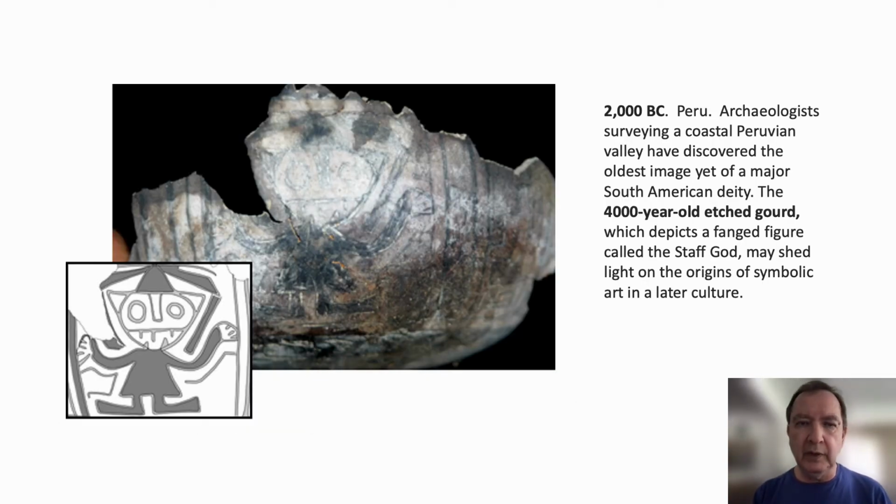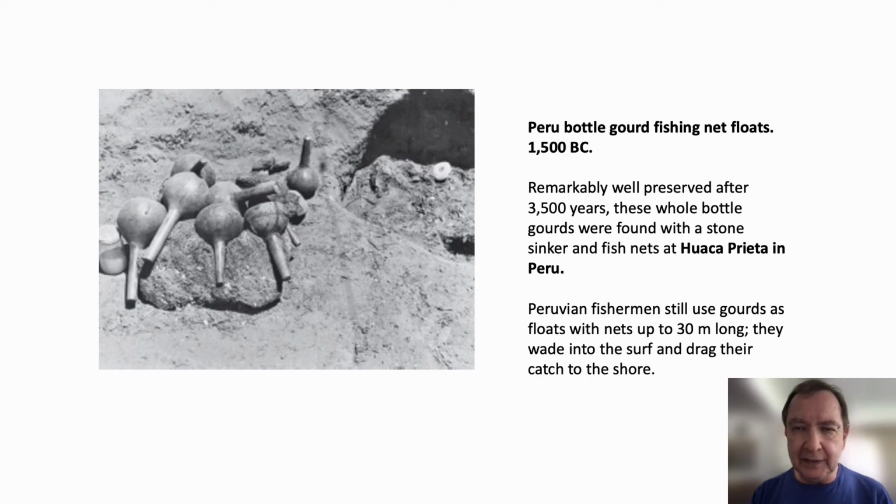Here in Peru, we have another whole gourd with this image that has been sketched out for us to see of a god. Often bowls were used in religious practices, so there were drawings of their gods. In this case, it was called the staff god. Then 1500 BC, we have this entire set of bottle gourds, which were used to help float fishing nets.